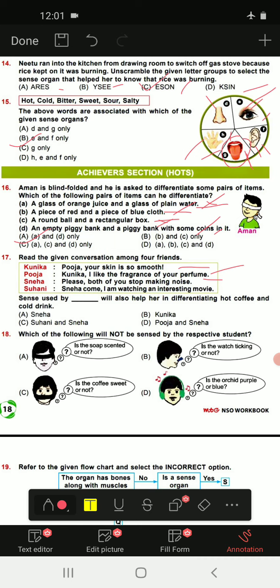So the question is, the sense used by dash will also help her in differentiating hot coffee and cold drink. Options are A, Sneha; B, Kunika; C, Suhani and Sneha; and D, Pooja and Sneha. So which option is correct? That is option B, Kunika.